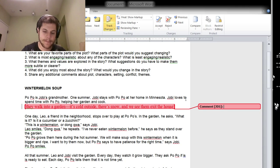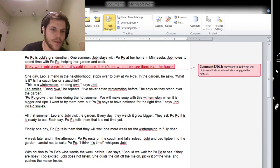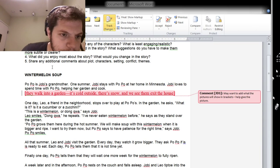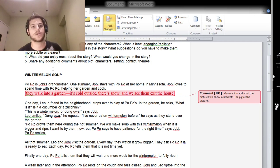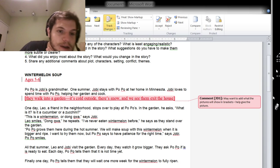So let me see. Okay, cool. I'll probably do another pass on the wording, because one, you want short sentences depending on the age group you're going for. Sometimes you can say that up top, like, this is for ages 3 to 5, whatever. I don't really know, 5 to 6 there. Okay.